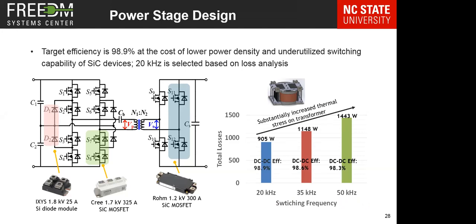I'd like to mention here that the switching frequency is not fully optimized yet. So we will continue to explore the design trade-offs and finalize the optimal switching frequency.